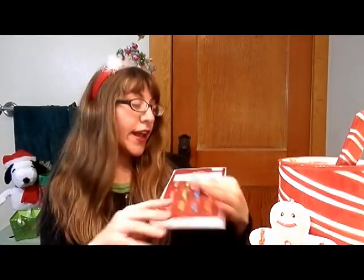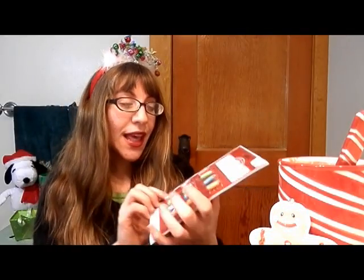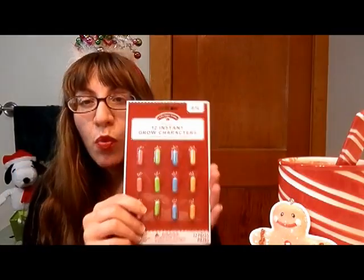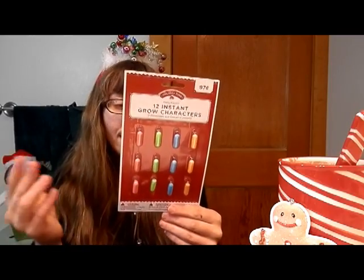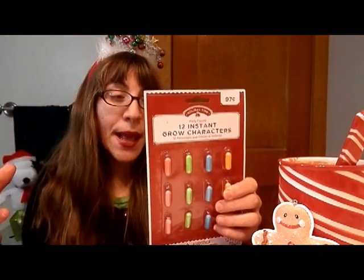So let's start off with something that takes no imagination. It's 97 cents, and you could get these at almost any drugstore. I got mine from Walmart because that's the only drugstore around me. They are these Instagrow party favors, and this specific one is for Christmas. There's Santa Claus, candy canes, Christmas trees, elves, snowmen, and reindeer. You just drop these little pills in the water, and they get bigger and become these big foam shapes, which you can later use.